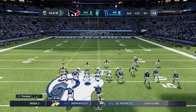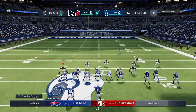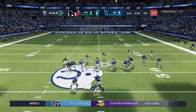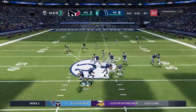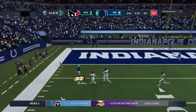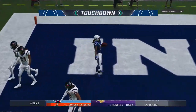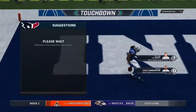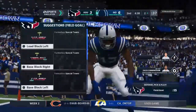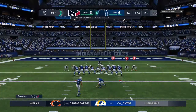97's the mic. I got you. They'll fake the handoff. Now Herbert on the move to his left. Looking deep for Hilton. This is caught. And he takes this one in for a Colts touchdown. T.Y. Hilton, his 2nd touchdown on the season. And the Colts have taken the lead.